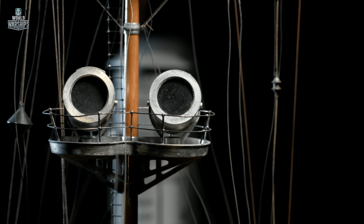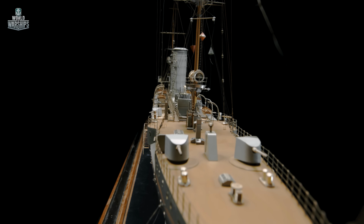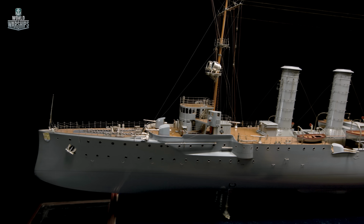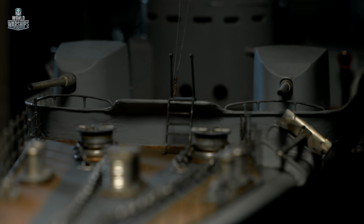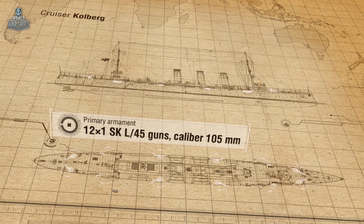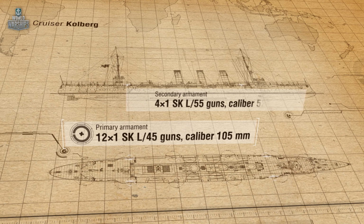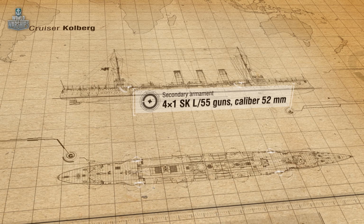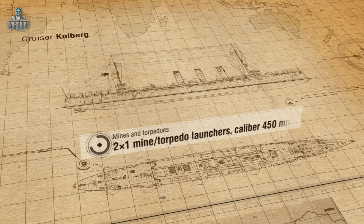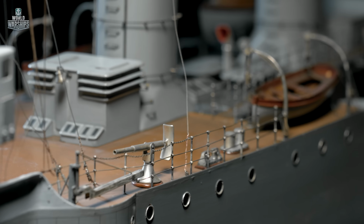There were plenty of debates about the armament of German light cruisers. While the British were starting to equip their light cruisers with 152mm cannons, the Germans continued to use 105mm guns, which were weaker but had a better rate of fire. Kolberg-class cruisers carried 12 of these guns. As well as the primary armament, the ships had 4 small-caliber guns and 2 submerged torpedo tubes. However, both were virtually useless in combat.